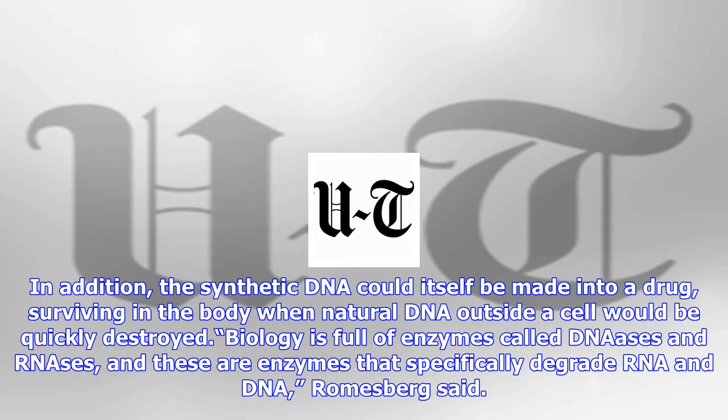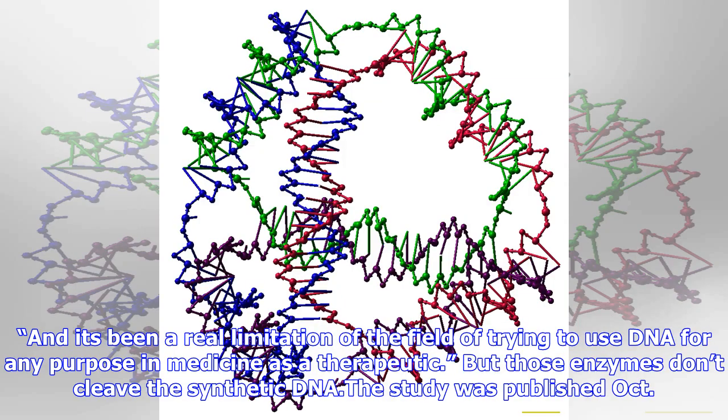Biology is full of enzymes called DNases and RNases, and these are enzymes that specifically degrade RNA and DNA, Romesberg said. And it's been a real limitation of the field of trying to use DNA for any purpose in medicine as a therapeutic. But those enzymes don't cleave the synthetic DNA.